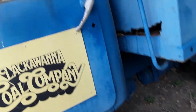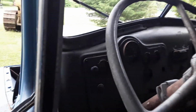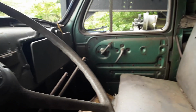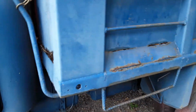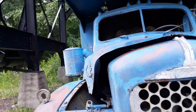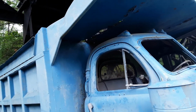Engine is still in it, albeit loosely. A lot of stuff is missing from it. But overall appears to be fairly solid. Here's an inside look at it. See the gauges. Used to be a light green, now it's blue, brush painted. Back window smashed out of it. 10-wheeler. Love to see this thing get refurbished. That would be cool. But being what it is, as a static display piece, this probably will be for the rest of its time here.